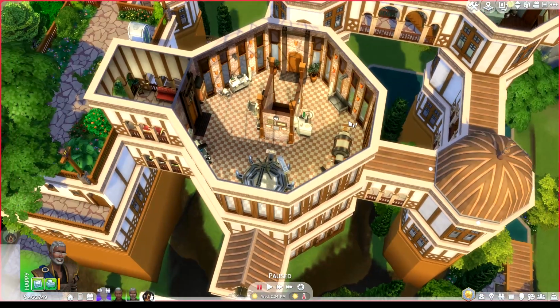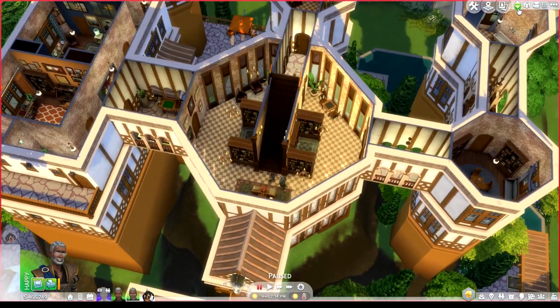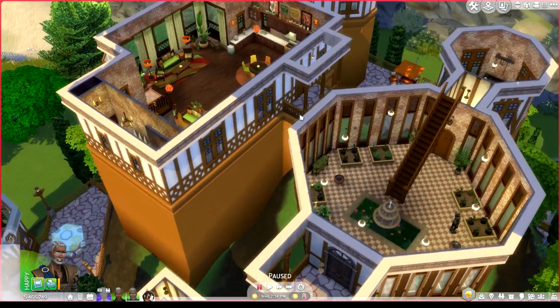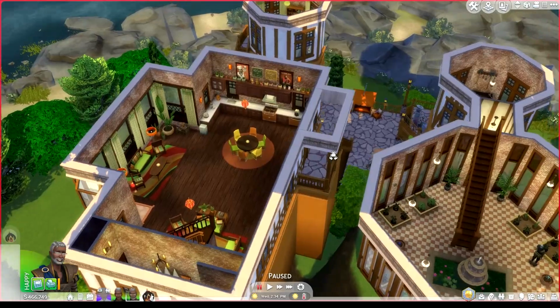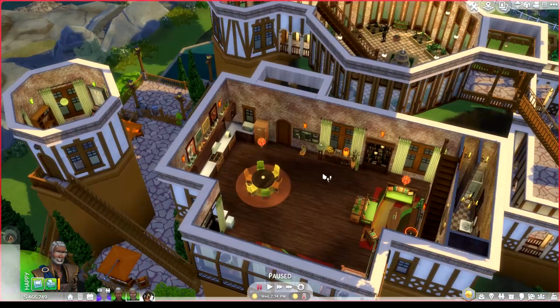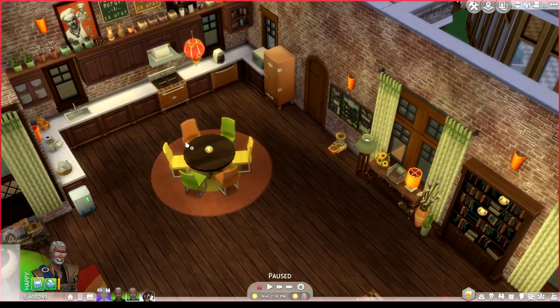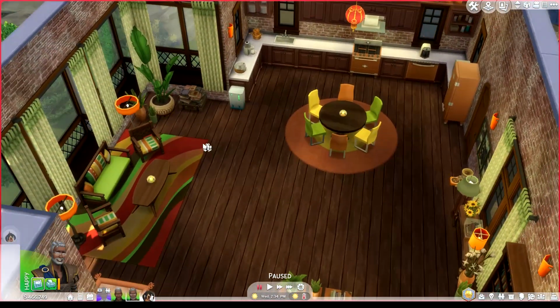So that is the big tower. We have to go down again. It really is a complicated lot. I'm very sorry, but I had so much fun making it. This is sort of like the living part of the building. So here they have like the kitchen with a dining room, and they have a little seating area.